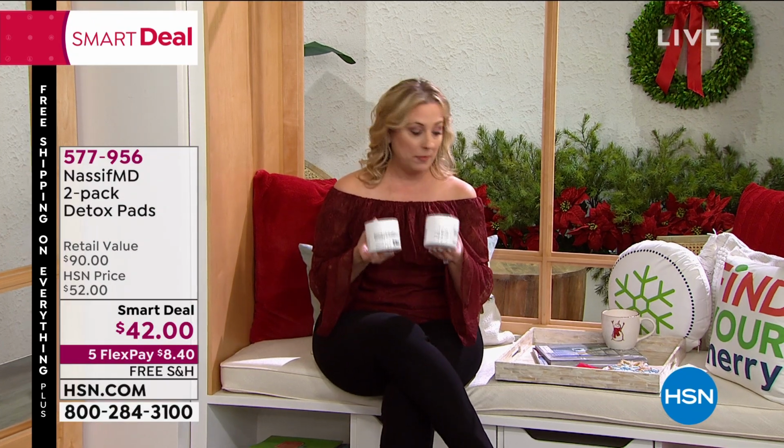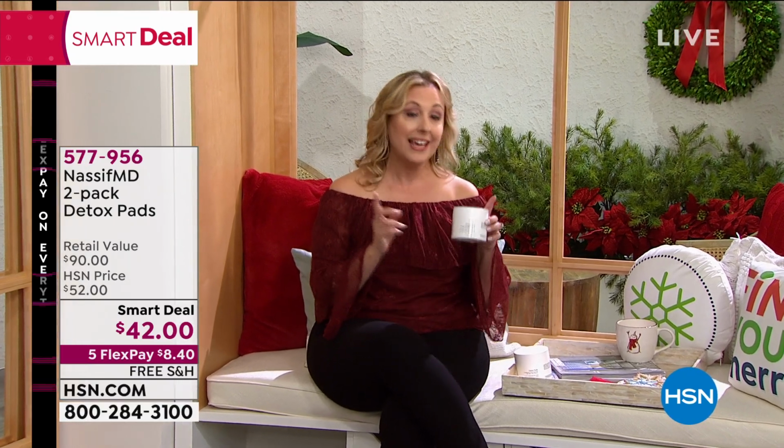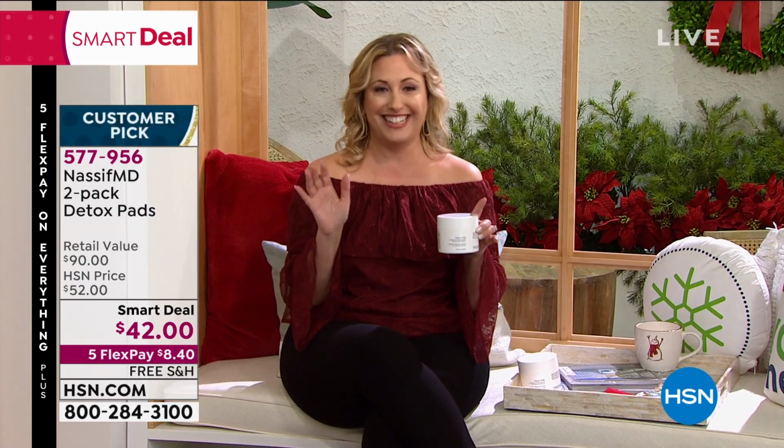After I take off my makeup, I use these detox pads, and I will say that my husband is not good at taking direction when it comes to a lot of things, but also skincare. I got him to use these because they're so simple. You wipe them and toss them, and then you are good to go. $42 is our smart deal, and you're getting 2 of them.